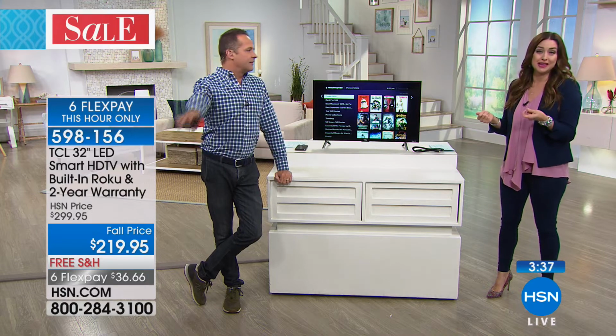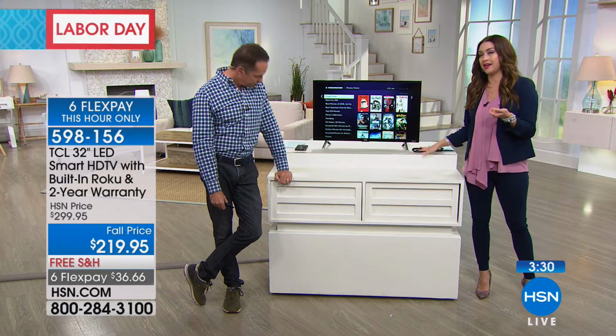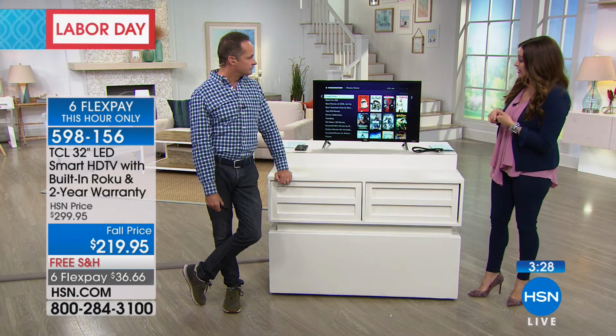That's the one thing, when you hook up all the extra stuff and then you get that input button and you're just like, why? Somebody come over because I can't figure out how to get from the Roku to this. Here it's automatic. It just couldn't be any easier. And then a 2-year warranty. That's unheard of. We always have to pay extra for that. Your HDMI cable is included as well. It's ready to go right out of the box.